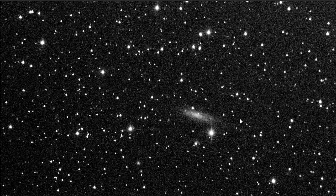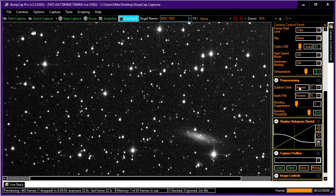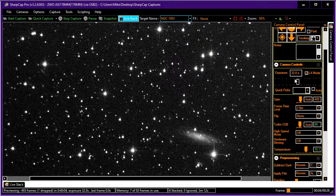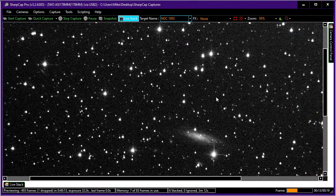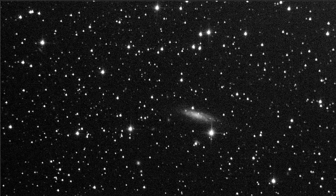Well, here, the current gain I'm using is 400. I'm using 400 gain with a 32-second exposure. And I'm running dark frames with this. I don't remember, what is my brightness level? I don't remember if I even set that very much. My brightness is set at the default 10.